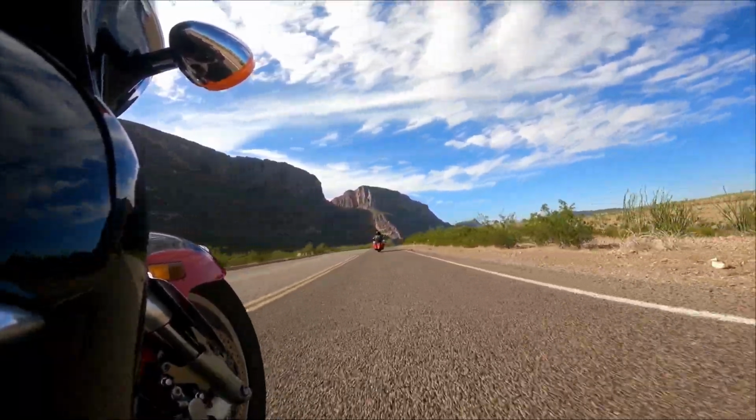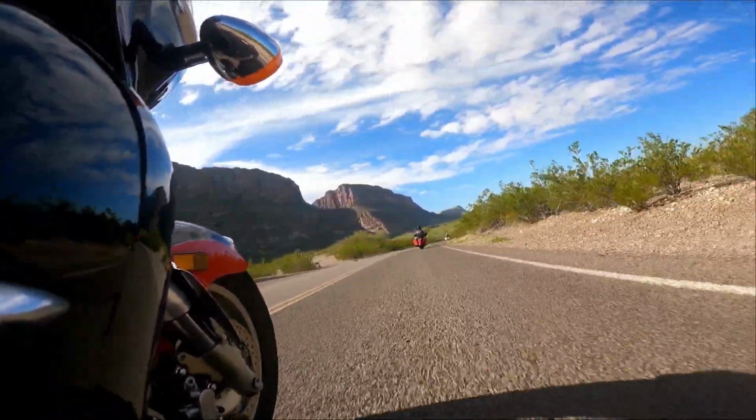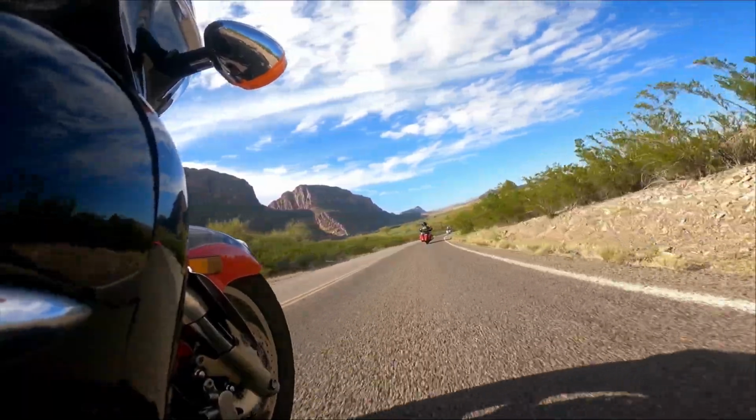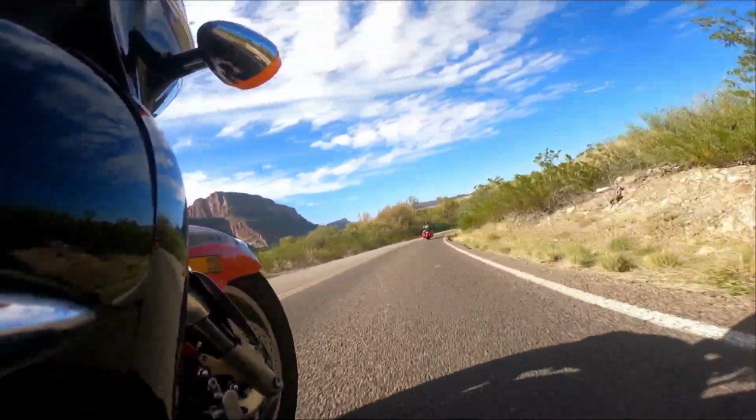As you can see, we're getting pretty close to the canyon now. That big notch in the side of that mountain or bluff or whatever it is on the left is where the canyon actually is. And as we're approaching, we'll come up on a pickup truck here on the left coming the other way that's kind of somewhat still in the road.